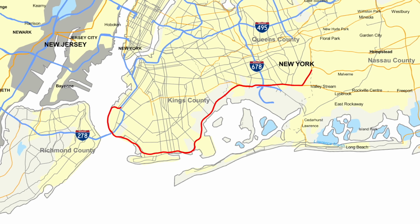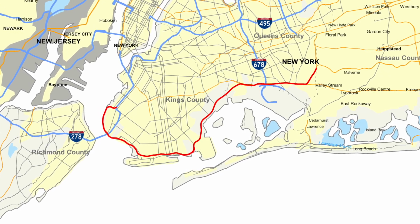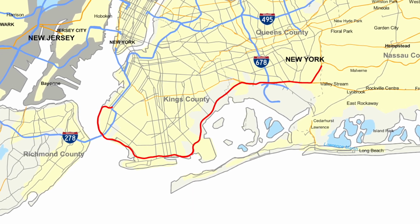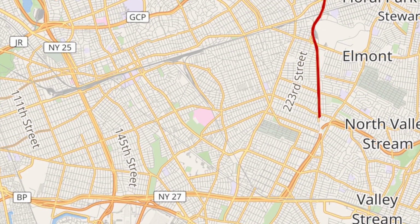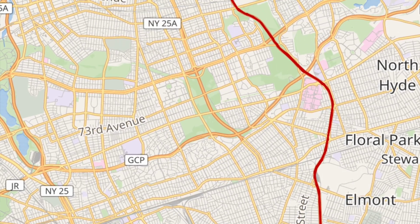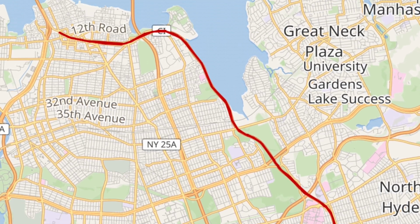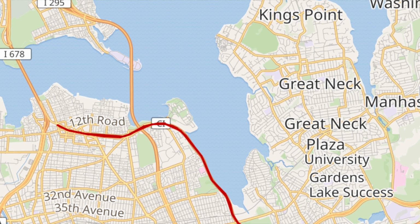So the Parkway from the Belt Parkway goes all the way from 1 through 25, ending at the Southern State Parkway and the Cross Island Parkway. And then the Cross Island Parkway picks up on the exit numbers, going all the way to exit 36, directional exits, N or S, which ends at the Whitestone Expressway or the Whitestone Bridge, Interstate 678.